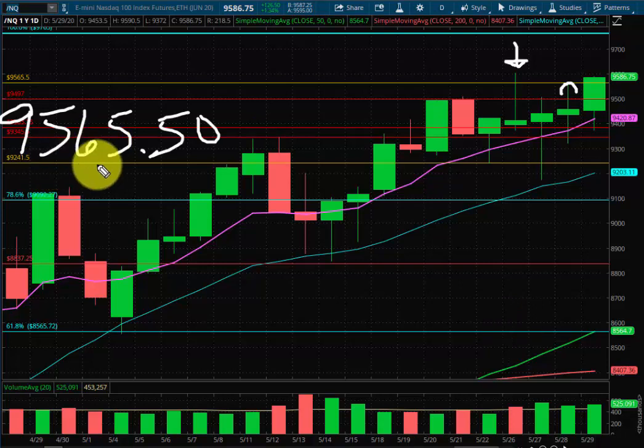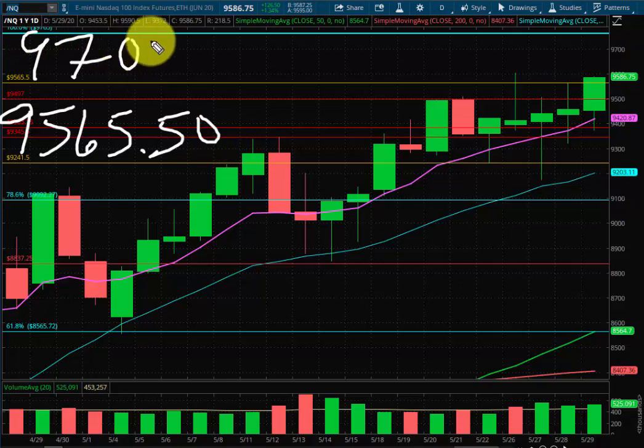Okay, so 9565.5 was the resistance. Now it's just below the price. The other level overhead, believe it or not, is 9,700, and then the all-time high, which makes me a little bit skeptical, right? I think with the way things are going right now on a macro scale, you can't really justify all-time highs, but price is price, right? It's telling us that we're moving up there. So 9,700 would technically be the next target area.